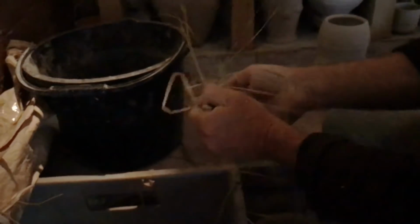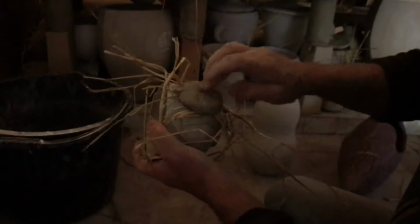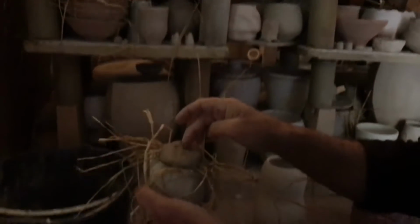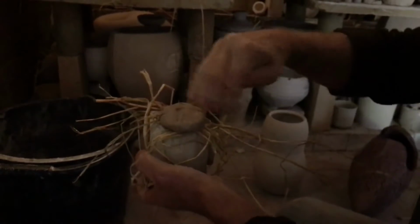And I'm going to take some straw, which I've scrunched up. Where the pad is will obviously be masked. There'll be a lot of ash on the top, and there'll be marks from the ash of the rice straw that will mark the pot.